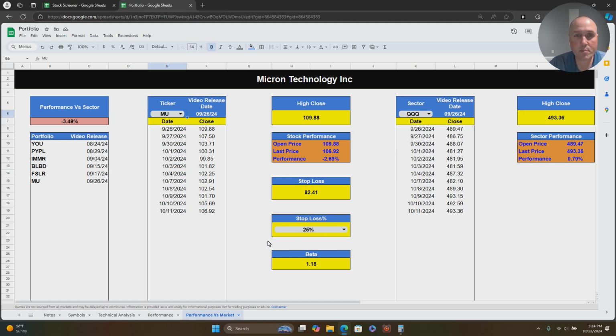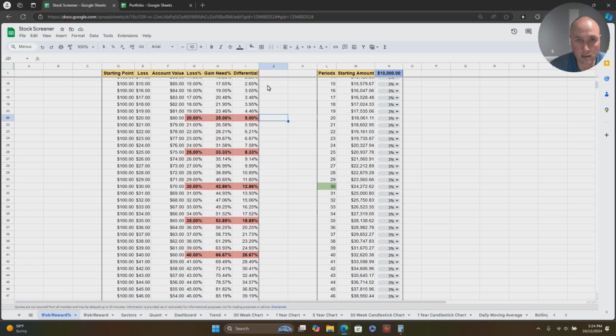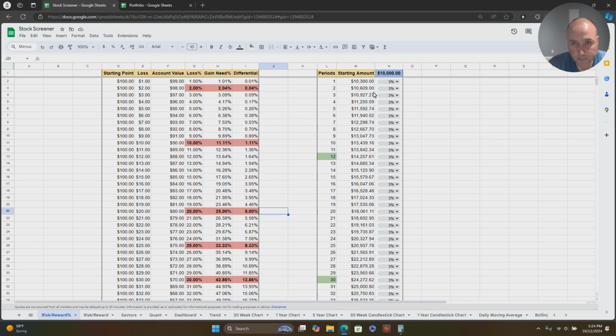This is just some examples. Since I've talked about these stocks, I'm going through them so that you can take a look yourself. Now let's take a look at compounding. So this is a compounding tab here. I'm going to put this in the spreadsheet that I give you, so you'll have this to see what your stop losses are and what you would need to gain if you were to take that loss to break even.